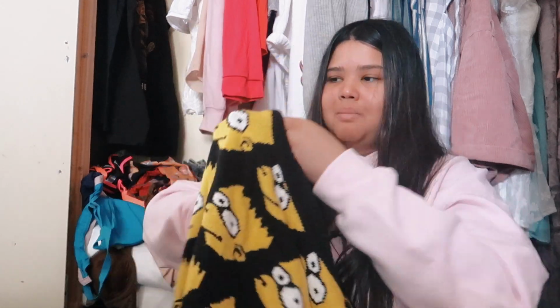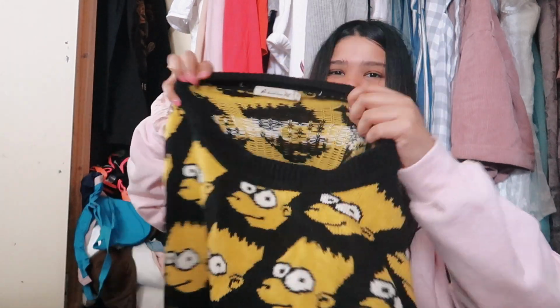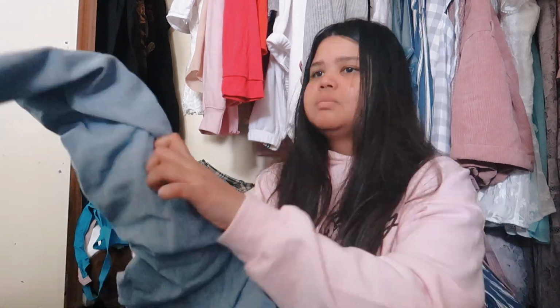Donate. Oh my gosh, this is my Bart Simpson sweater that I got from the op shop years ago for $8. I've been looking for this. This is definitely going in my hanger. These are more jeans. My arms are tired.